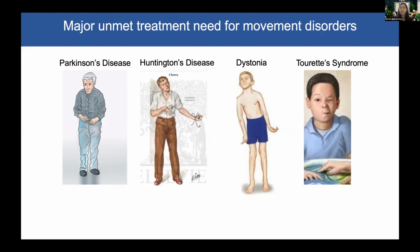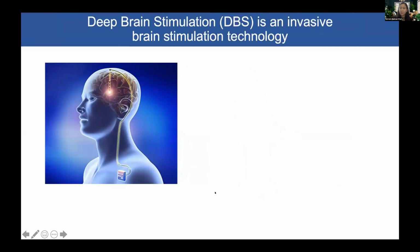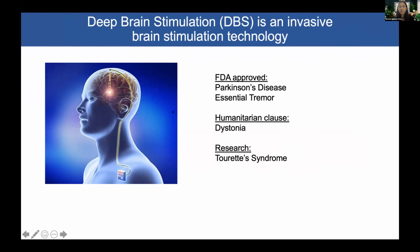Now, in a subset of these patients, we do have an invasive brain procedure called deep brain stimulation, which is an option. Deep brain stimulation is an invasive brain stimulation technology. It involves an electrode that is implanted into the brain and emits focal electricity in the deep brain region, which can then allow for symptomatic treatment of these patients. Now, DBS is FDA approved in Parkinson's disease and in essential tremor. It is a humanitarian clause for use in dystonia, and it's currently under study in Tourette's syndrome.